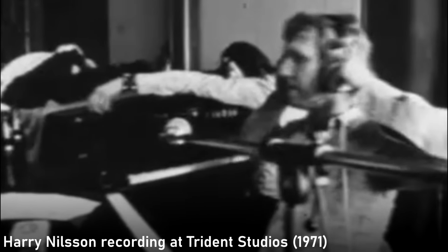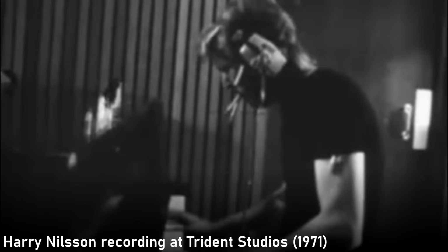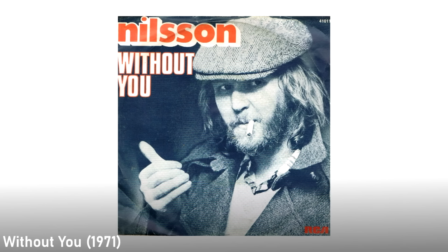So far we have the Beatles, Elton John, Queen, David Bowie and T-Rex, but who else can we add to this list of legends? Well, to name a few more, in 1971, Harry Nilsson used the Trident piano on his classic Without You.